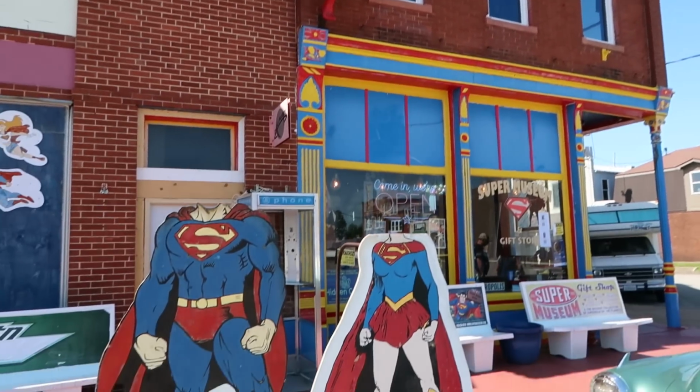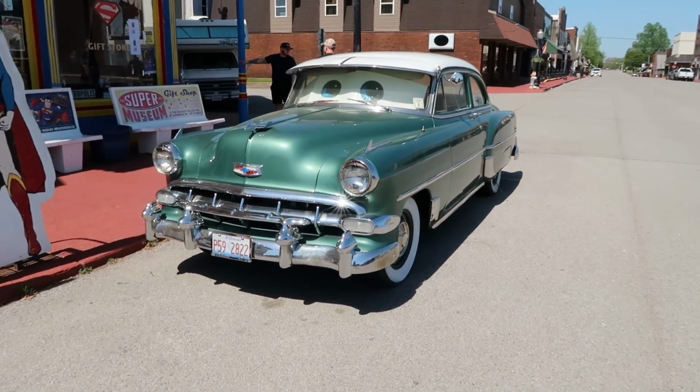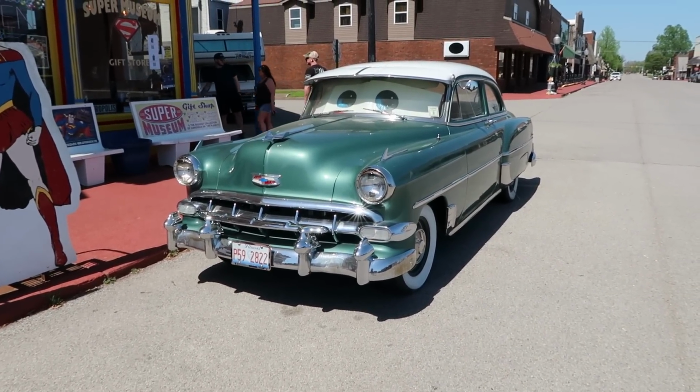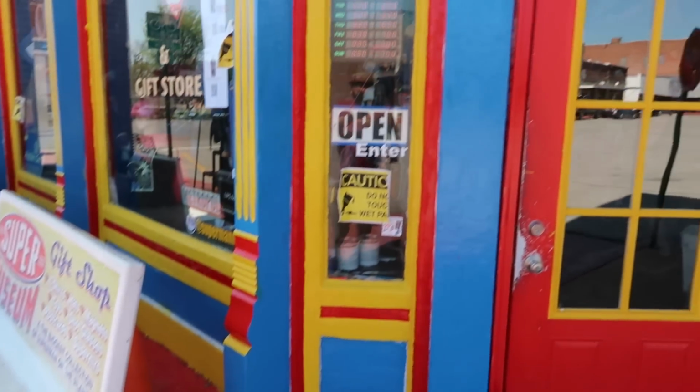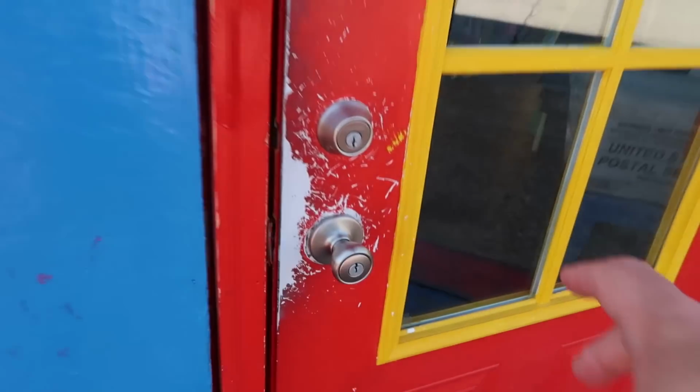Yeah, there's more super cutouts there. And then this looks like a car from Cars. Is that one of the cars from Cars, or is that just a fancy car with some eyes on it? So let's head inside the Super Museum. I guess caution, there's some wet paint here. We don't want to touch that.